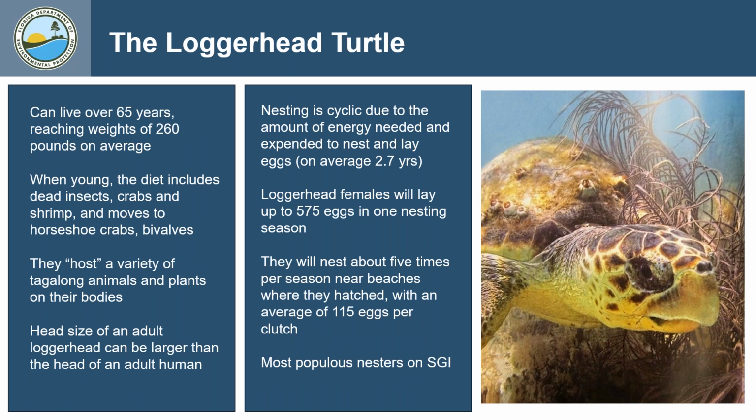The next turtle that we're going to talk about is the loggerhead. And again, this is the most populous turtle that we find on St. George Island. They can live over 65 years, reaching weights of 60 pounds on average. When they're young, again, they are very opportunistic eaters, but they move to crabs and bivalves as they mature, and that's why they're called loggerheads. Their head is much bigger than the other turtles that we've been talking about. Very strong jaws, and they just crush the shells of their food.